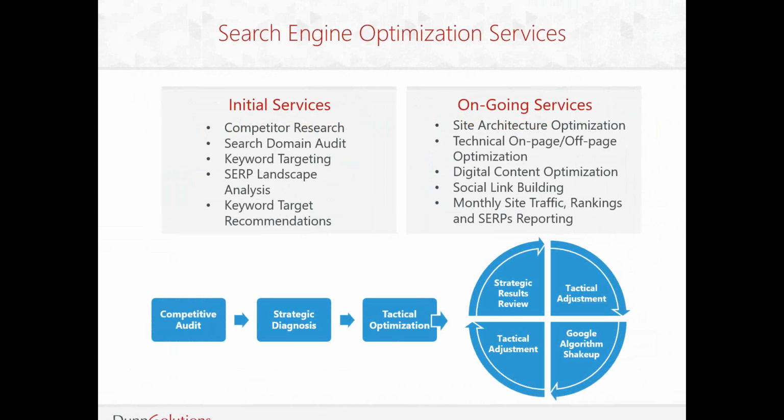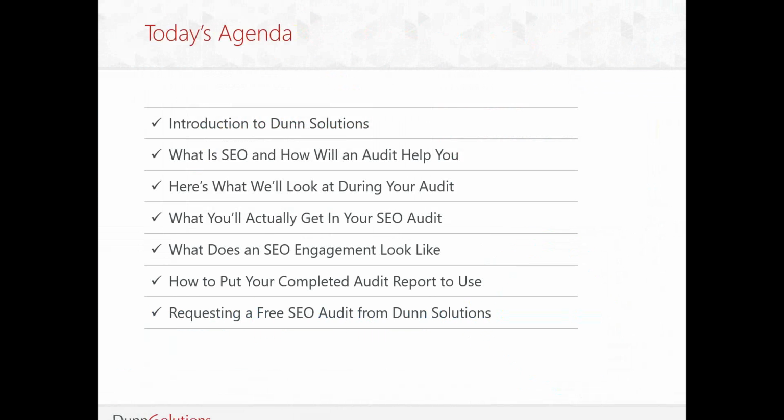Our SEO solutions offer initial services to get companies up and running in their initiatives, including competitor research and search domain audits, among others. We also offer ongoing SEO services to help companies maintain strong presence with services including site architecture and digital content optimization, among others.